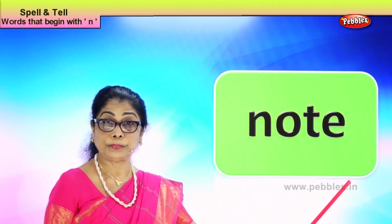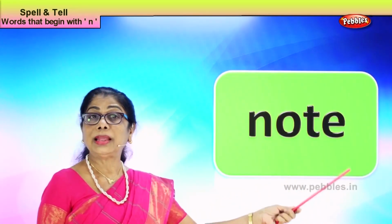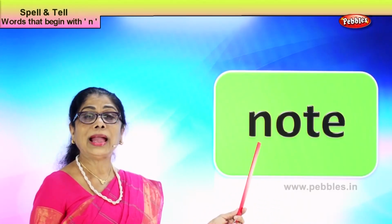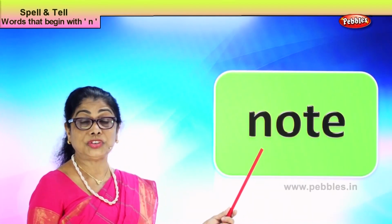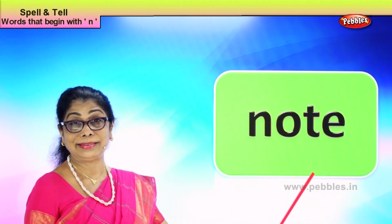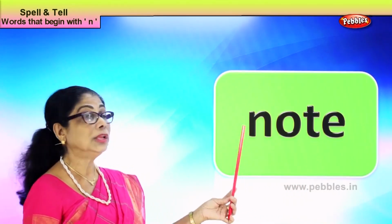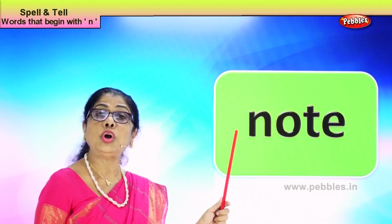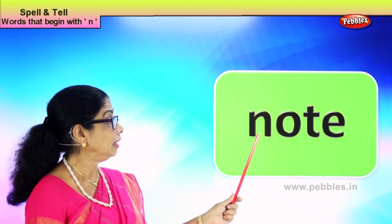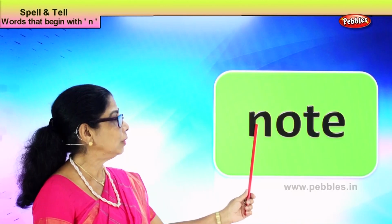Let's take another new word with the letter N. N-O-T-E. Note. N-O-T-E. Note. Several things teacher says to do or to bring when you take your book and you note down what the teacher said. You note down the items you're supposed to bring or the subjects you're supposed to bring the next day. Writing down, making a note. Okay? That's called note. Now, the paper money is also called note. The paper money. Alright? Now, spell note. N-O-T-E. Note.